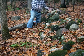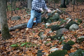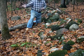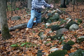So many of the walls here are just really sort of flat piles of rock, and they represent more of an attempt to get rid of the rocks so they could plow and have pasture than they do an attempt to really create a barrier.